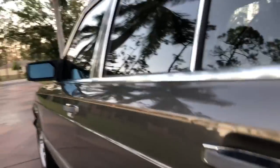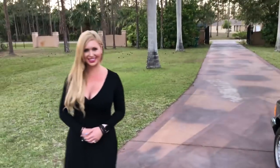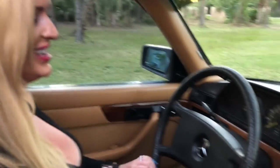And like I said prior, less than 200,000 actual miles on the vehicle. So I will take it out on a test drive and show you how amazing she is. All right, I'm gonna get it started up.